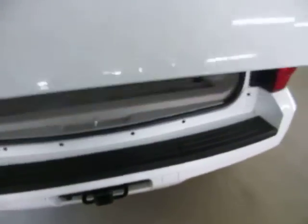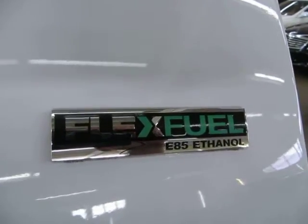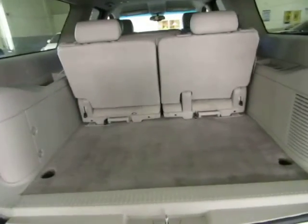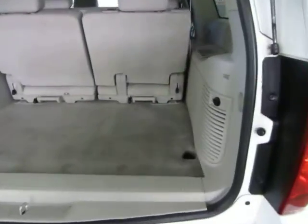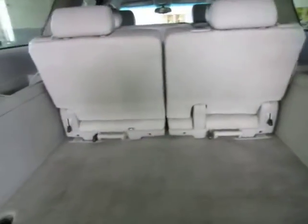Let's go ahead and open up here. By the way, this vehicle is flex fuel capable, meaning you can put that E85 flex fuel that costs about 30 cents less per gallon, but it doesn't mean you have to. You can put regular unleaded or premium unleaded. The Suburban is like the Yukon XL and the Escalade ESV, which means it's the long wheel version. So you got a good sized cargo space here without actually touching those seats.